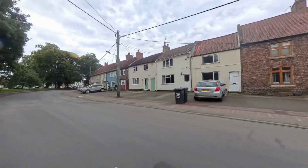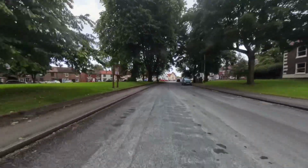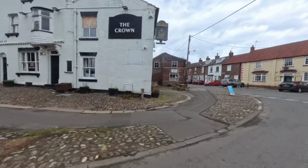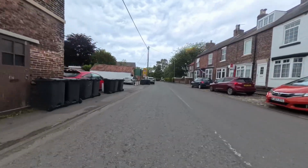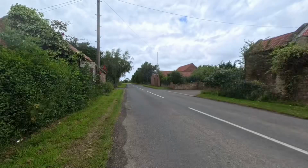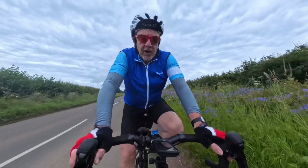So we're heading out of Northallerton, coming into the village of Brompton. Heading to the northeast and coming back into Darlington through Neasham. As you see, I had to put my gilet on. Time to feel the cold.